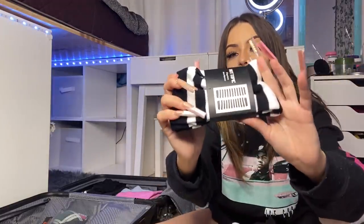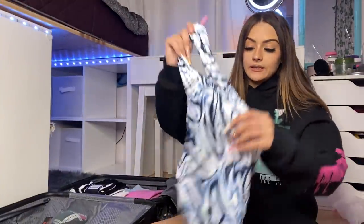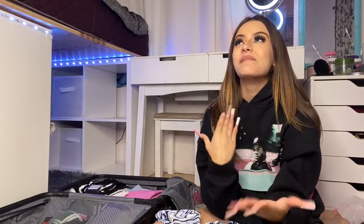But anyway, they're just arm warmers, so it'll go with the fit. Next outfit is this shirt. Oh my god. Let me tell you guys about this shirt.